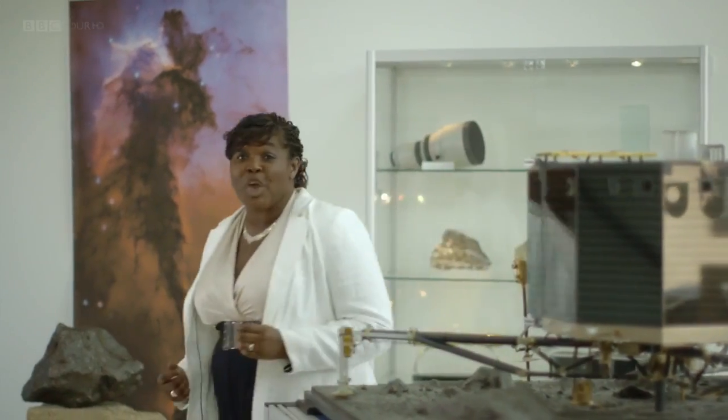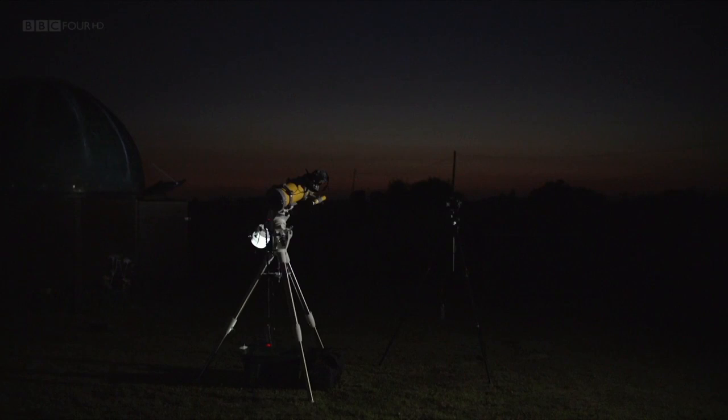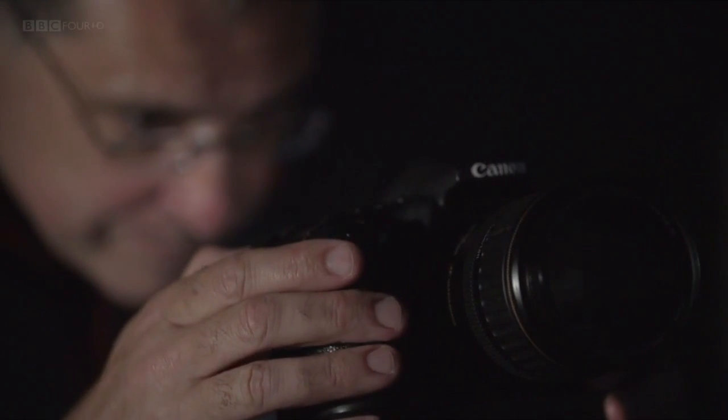And I'm here at the Open University in Buckinghamshire, where one of the key instruments on the Rosetta lander was designed and built. We'll be finding out more about comets and how they're helping us unravel mysteries of Earth's past and maybe looking into the origins of life itself. And there's a comet visible right now in the night sky. Pete Lawrence will be showing you how to find it and how to take a great comet photo.